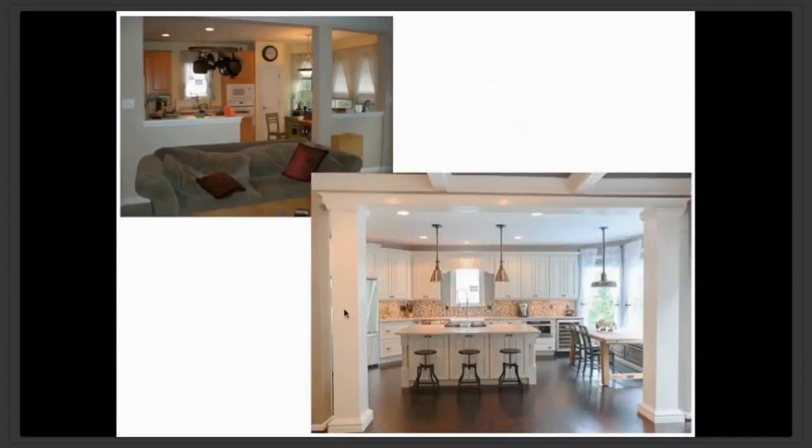So these are the large structural columns. We wrap those up. We actually put a steel beam up top here. And again, you may be looking at this saying, oh my God, there's no way we're going through all that. That's not what you're looking to do. Not a problem. We're just showing you what's possible here. So this was opening that up. You can see again the wine cooler, the microwave drawer, the seating that I was talking about.